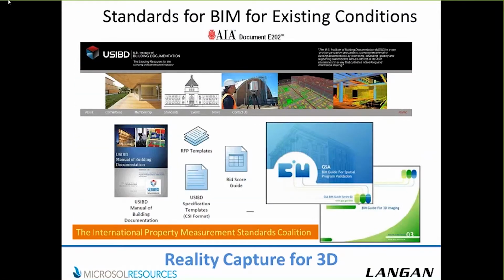One of the other problems we saw early on was there's no standards. Anybody who's on this call and wanted to hire a survey provider would not know where to go to get a blank RFP. The AIA has templates for design, level 100 to 500, but that's mostly design related. So a few of us got together and we put together this organization called the USIBD. Welcome anybody to visit the website. There are some downloadable RFP templates, and we're working on some other templates.